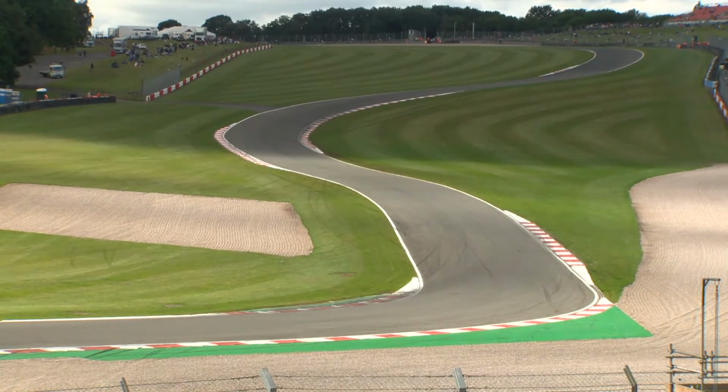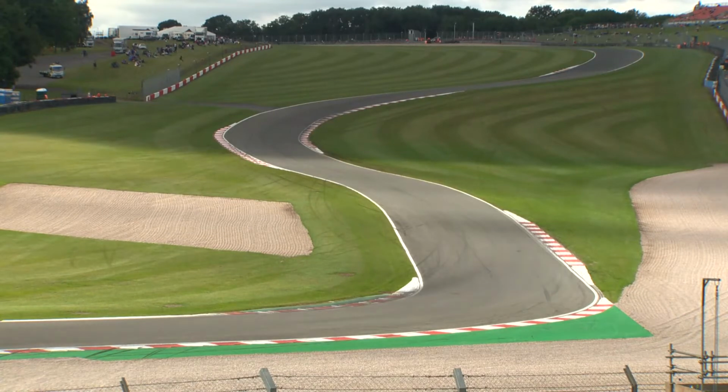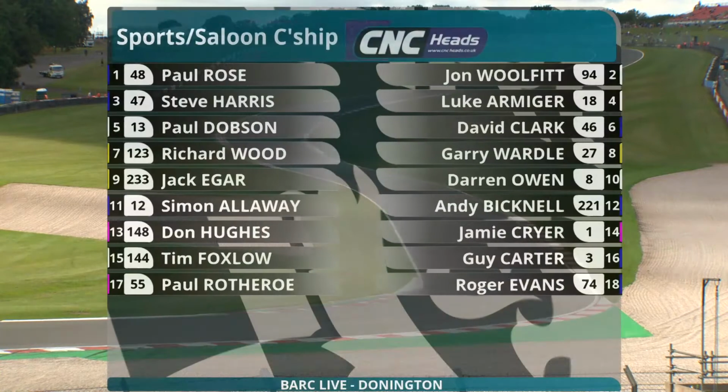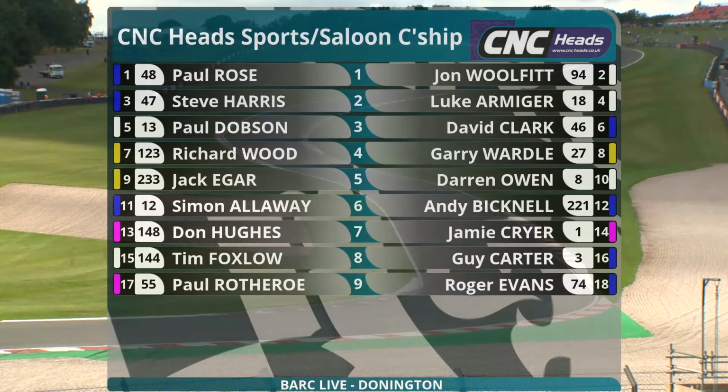Okay, we can bring you the grid then for our CNC Heads Northwest Sports and Saloons. This championship normally based up at Alton Park on an away day today at Donington. Some very special cars out in this one. So let's have a look at the grid.